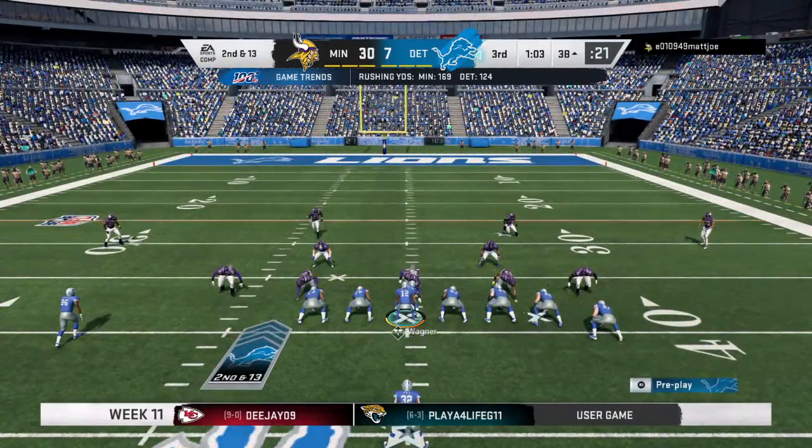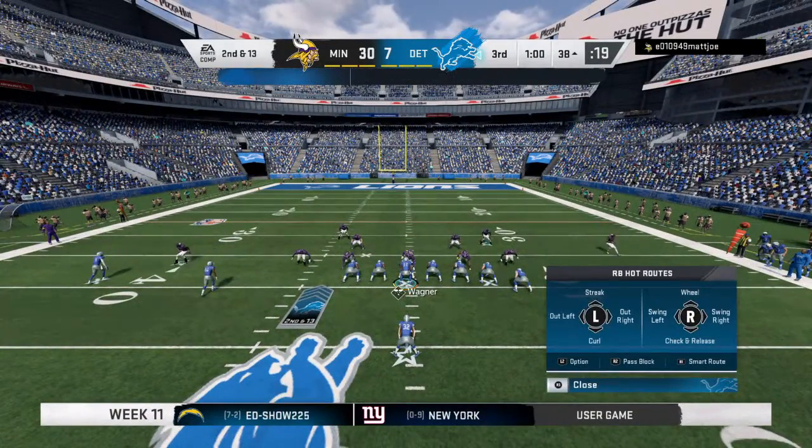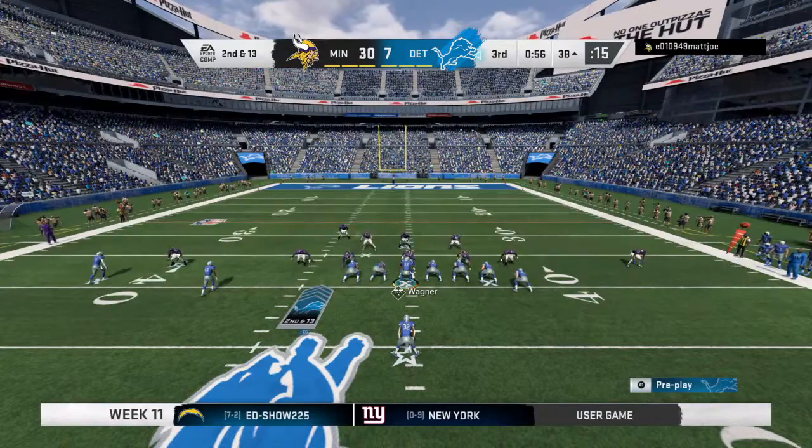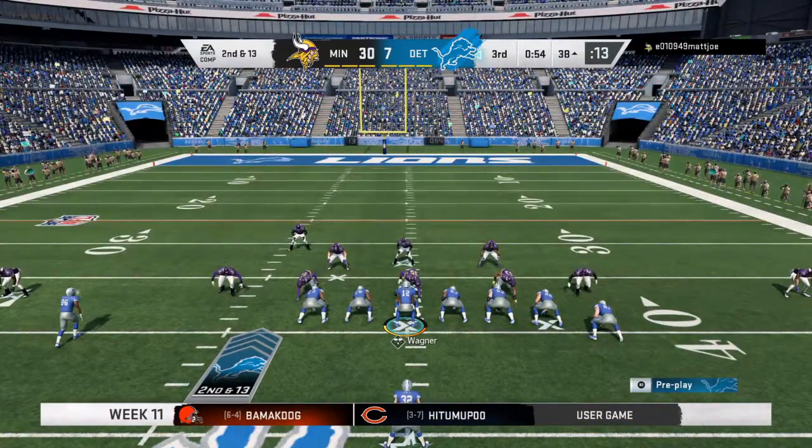Double tight, guys, double tight. We got 3, fellas, we got 3. 51's Mike. Mike 51. I don't even know why this team showed up.